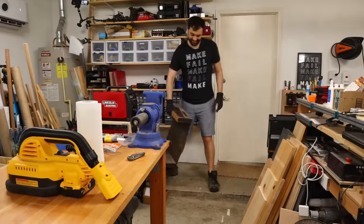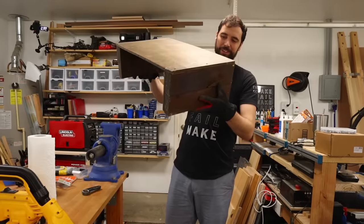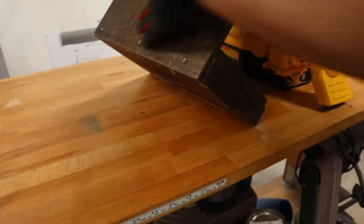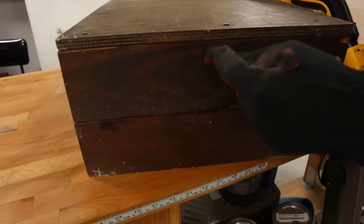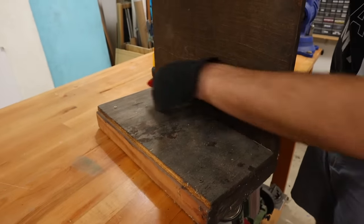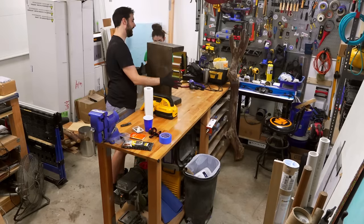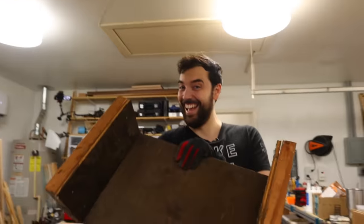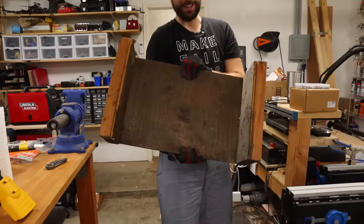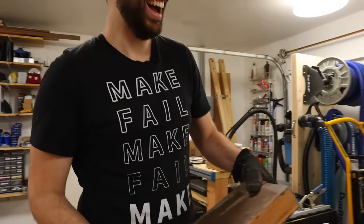Oh my God. Look what I found from our wedding. Such beautiful construction. So I attached this top board to this 2x4, this 2x4 to this 2x4 with an inner panel of plywood right there. I think they call that a jank joint. Yeah, kind of sad. It's kind of sad, but at the same time, not. I mean, trash pile.